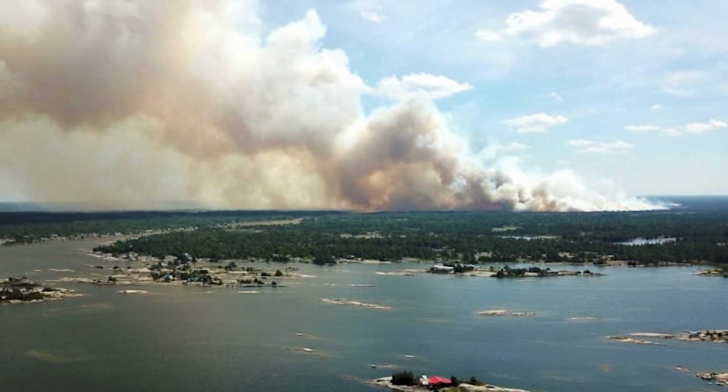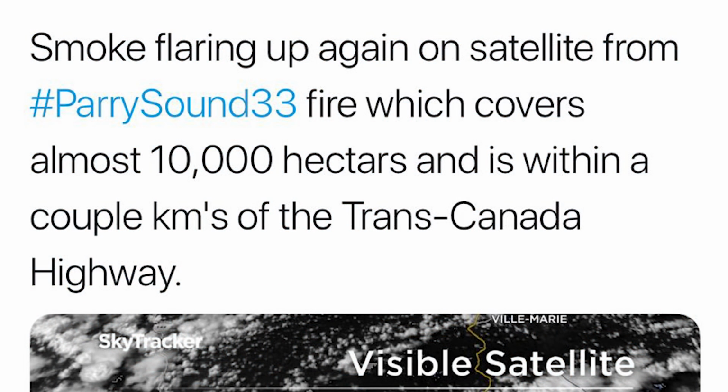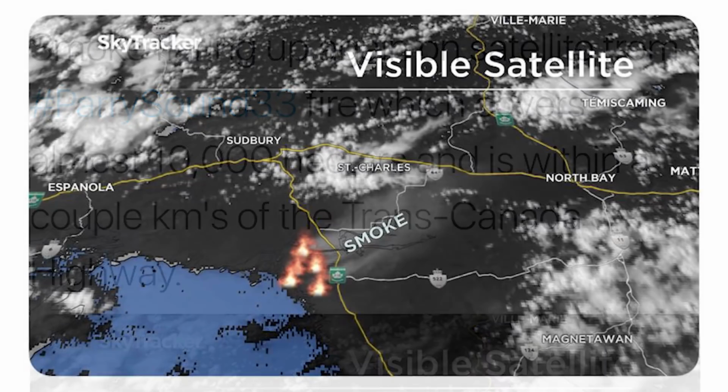Now, this is the case in many places in North America, but here also in Ontario, we have a large forest fire burning, thankfully, about 40 kilometers south of here. So not a threat to our cabin or to the island, but it is a huge forest fire and it keeps getting bigger. It's at 10,000 or more hectares. So there's almost 2 acres per hectare. That's a big fire.